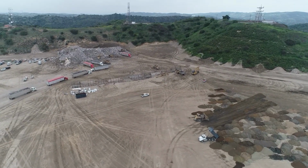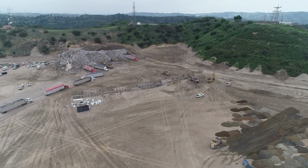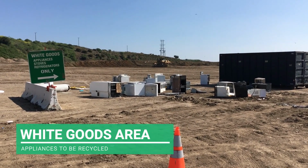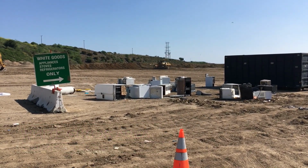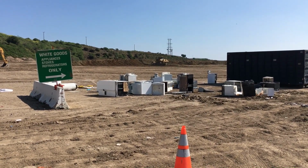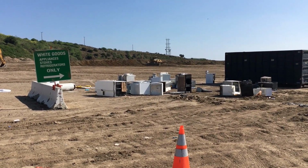On the left side of the video, you can see a pile of white appliances. This is called our white goods area. The white goods area is where appliances are collected that can't be disposed of in the landfill, like refrigerators, water heaters, and stoves. The white goods are hauled off-site and recycled at a different facility, ensuring a safe and responsible end of life for these products.